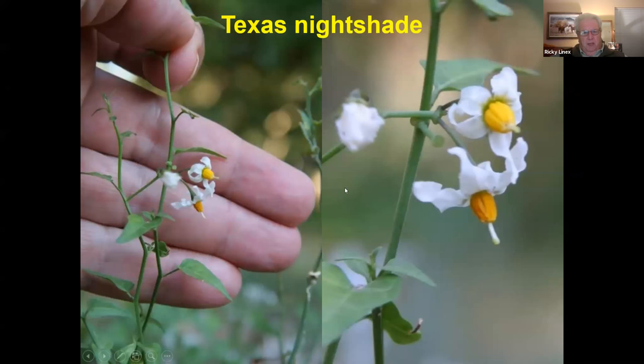That's my hand in the photo. Look how tiny that flower is. The petals, they come outward flat, and then they rotate. So it's a very unique shape to those petals. And that's what caught my eye and why I transplanted some in our yard. My wife doesn't like it and mows it down regularly, but I like to use it for demonstrating plant ID.